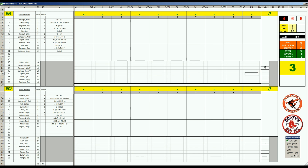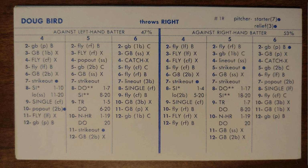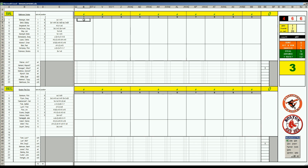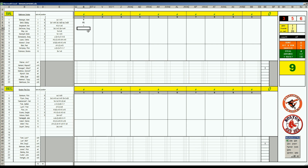They will send Mike Flanagan to the mound, and the Red Sox will send Doug Bird to the mound. And let's get started from Fenway Park. Mark Belanger leads off for the Orioles, and skies to center. Bobby Grich pops to third, and Ken Singleton with a base hit. This is a good Singleton card. He hit .328 with it. To Sensei, .311, flies right.